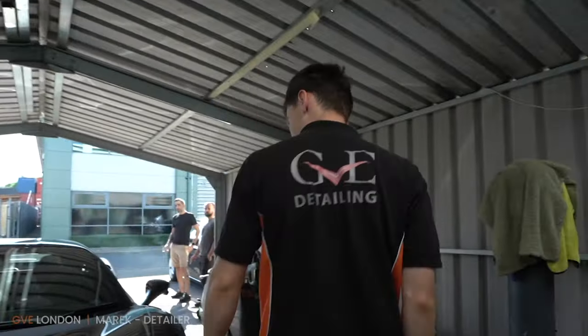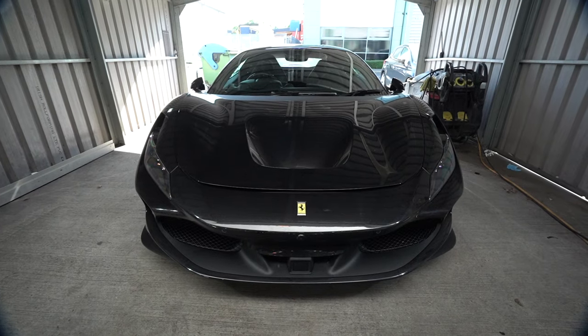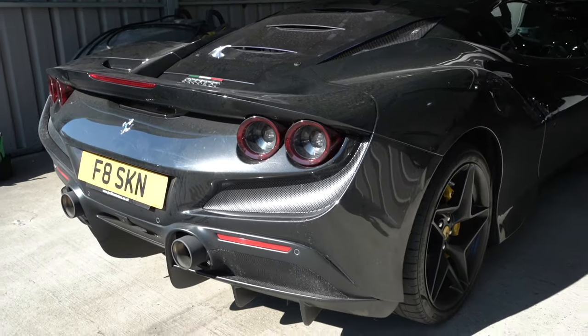Very nice car. What are you going to be doing to it today? That car is for full PPF. Yep. I need to do decontamination, clean the edges, and prep properly for PPF, guys.